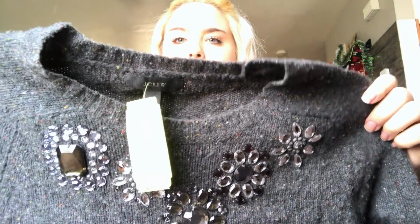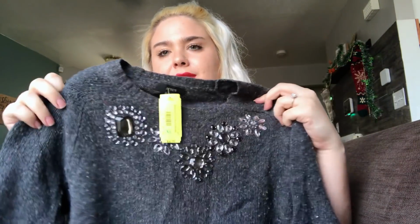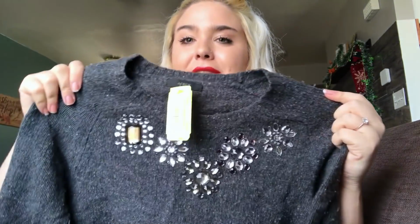This is a J. Crew little sparkly embellished sweater. Oh, I thought it was missing a jewel for a second, but the tag was just covering it. So this was $4.99.